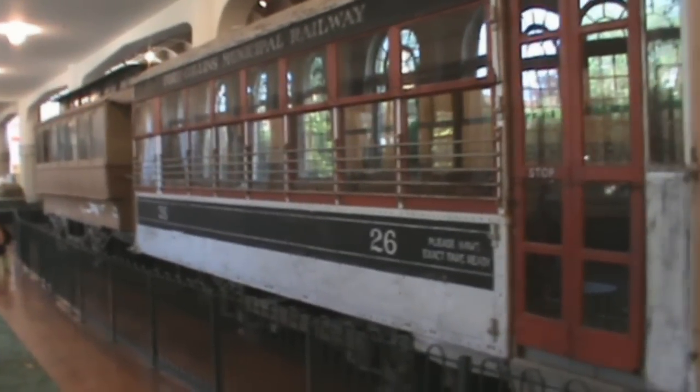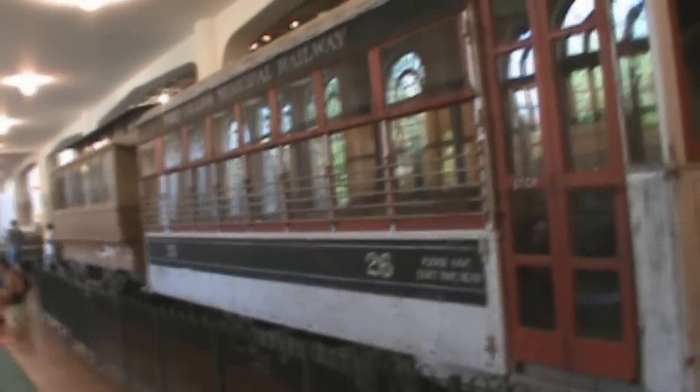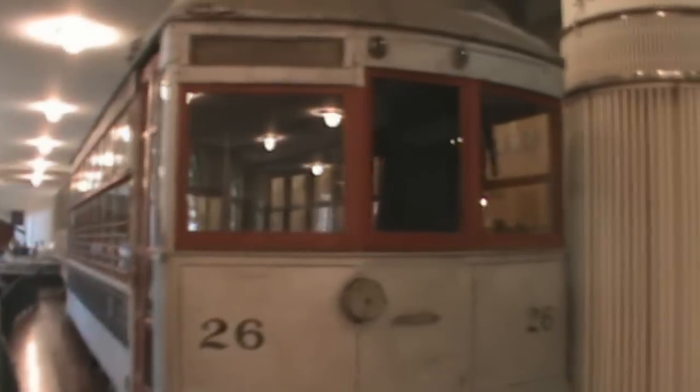Okay, we've left the train layout, but that was super, super cool. I even saw two trains had a camera on the front of them, and that displayed on two TVs. That was really cool. Here, I thought you might like to see, is a trolley.